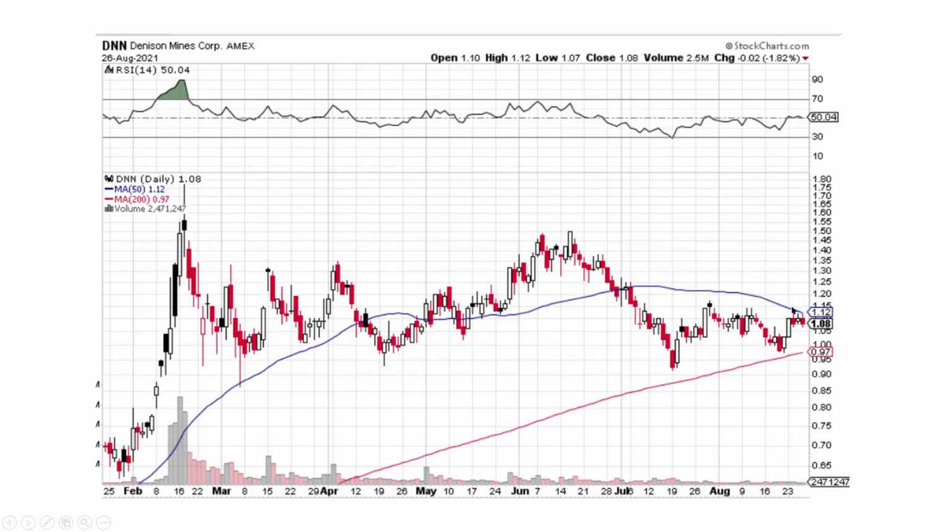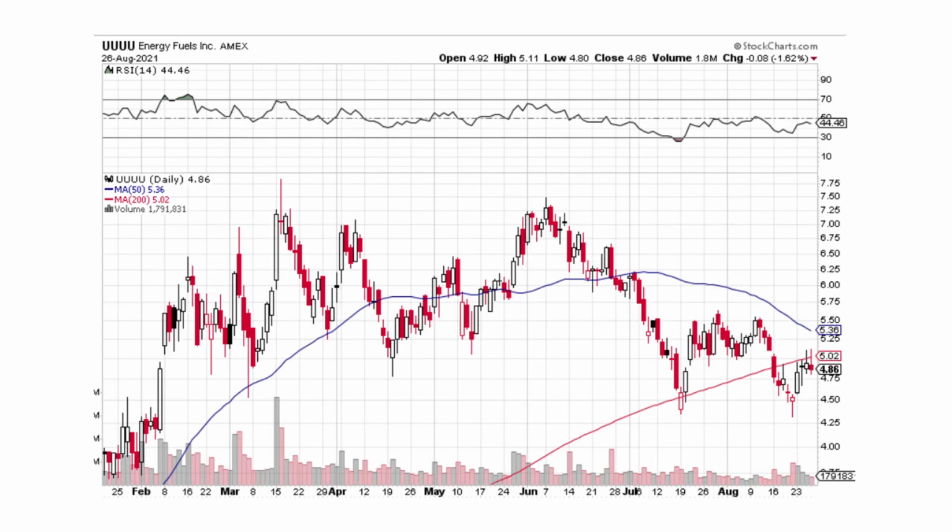Denison Mines, again, I'm just looking at the candlesticks over here. Not too much selling pressure, so it looks pretty good. We'll see what tomorrow brings us. UUUU, again, the selling pressure is really light. It's not a huge down day. I don't see the selling pressure blowing this to the downside, so it still looks good.